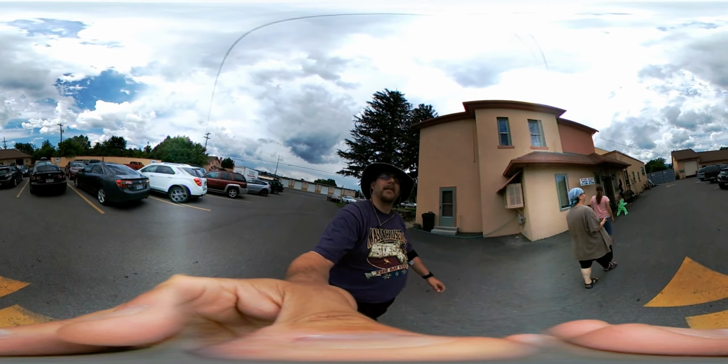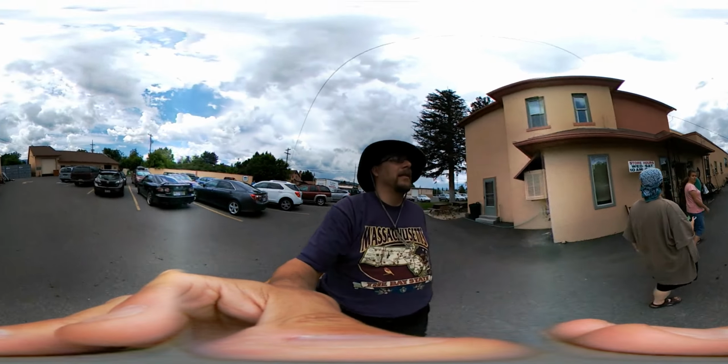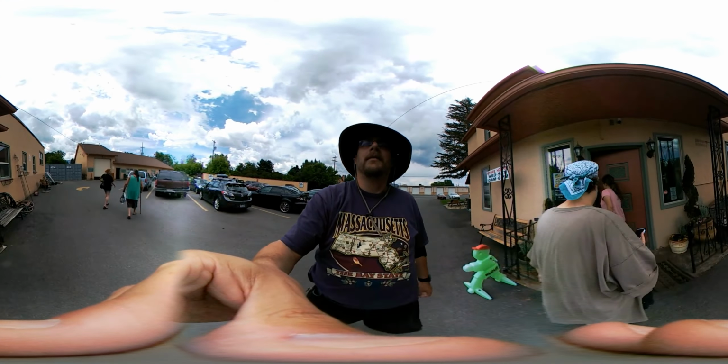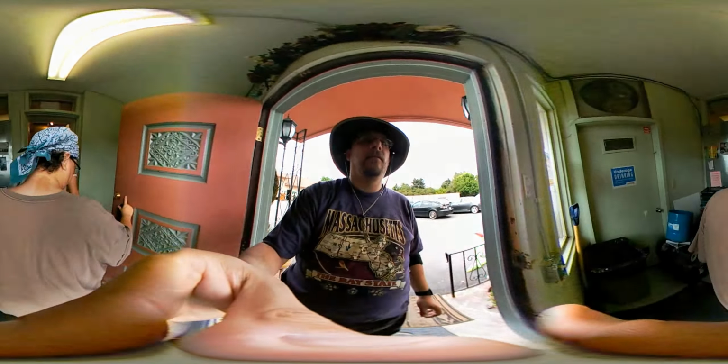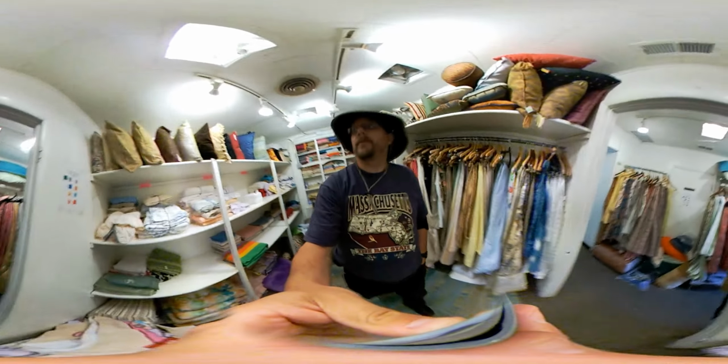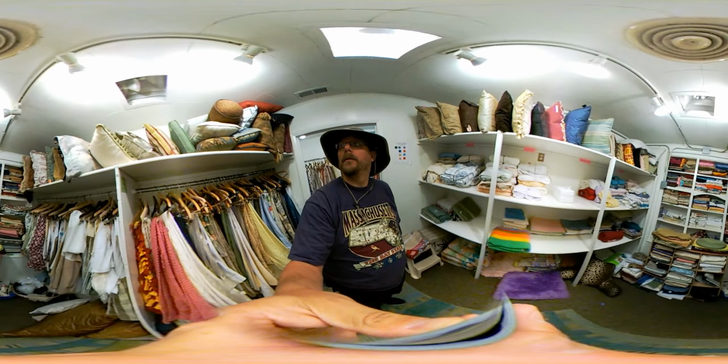Thrift store to snoop around in. We've got rooms all over the place filled with different stuff. I think this is bedding.